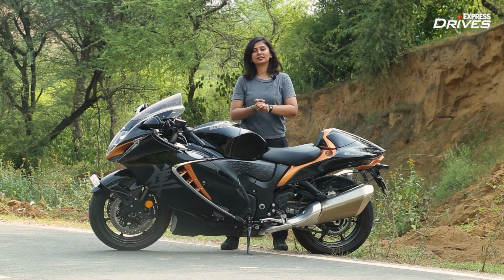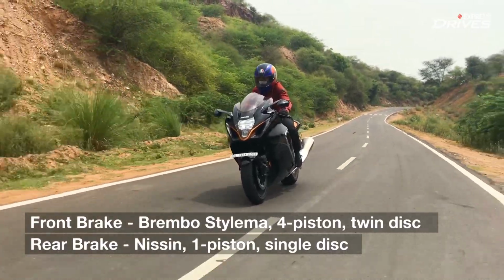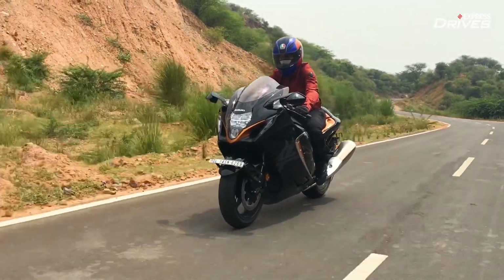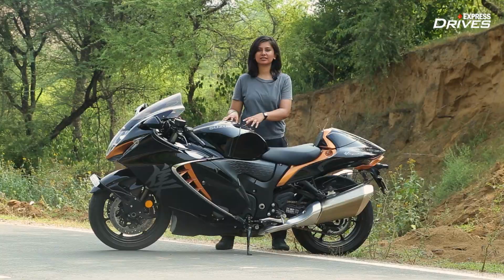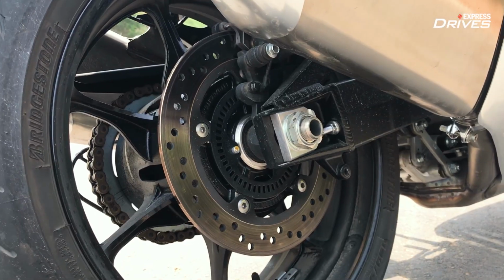Now in my conversations that I've had with people who've experienced the previous generation, they said they did not really like the braking on that bike very much. But now Suzuki has upgraded the 2021 model with Brembo's Stylema braking hardware, which means it now stops on a dime.